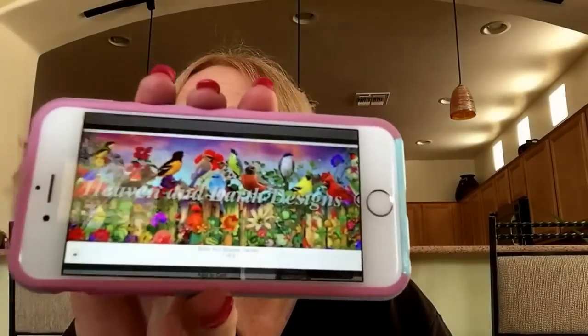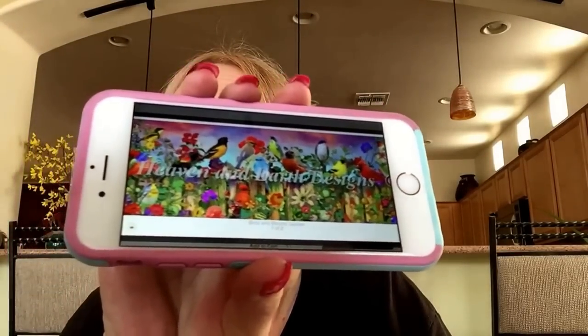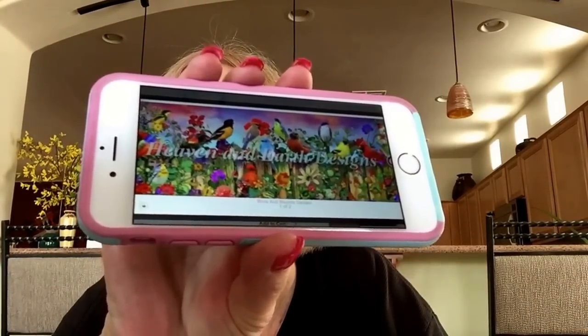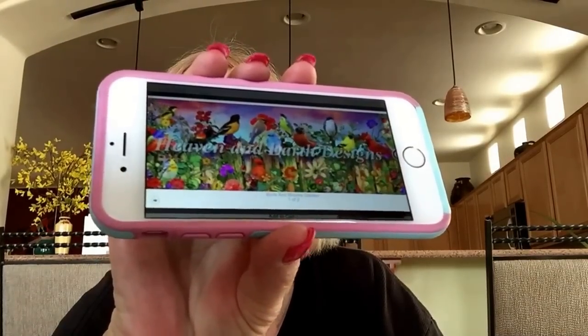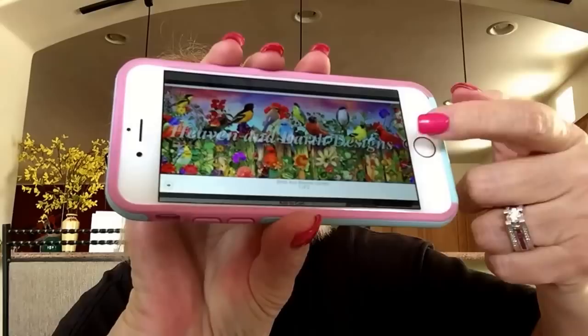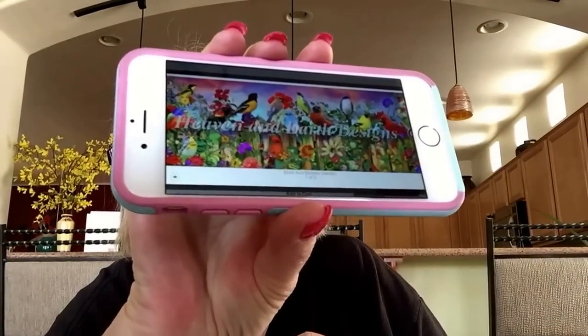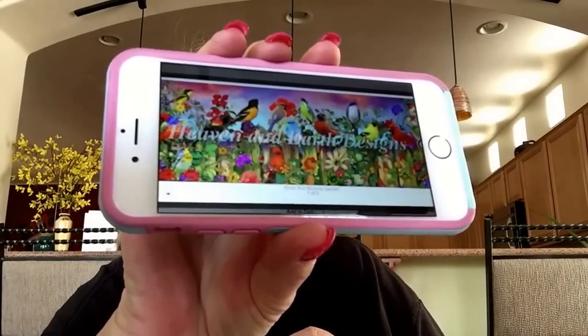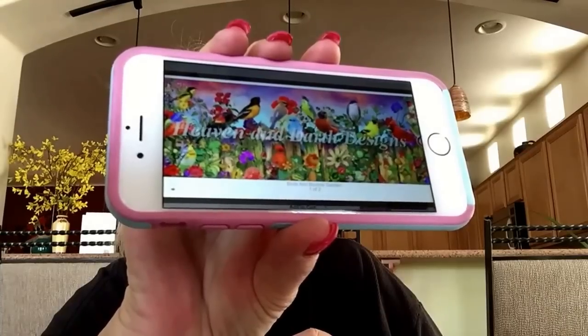And then the other one I'm looking at, and you know, Heaven and Earth is having a sale right now, but is this one. And I am not a gardener. I'm not a bird watcher, although we do get birds in our backyard here, and especially we have a family of cardinals that live near us, and they're out in our backyard every day. But I really like the colors in this one.